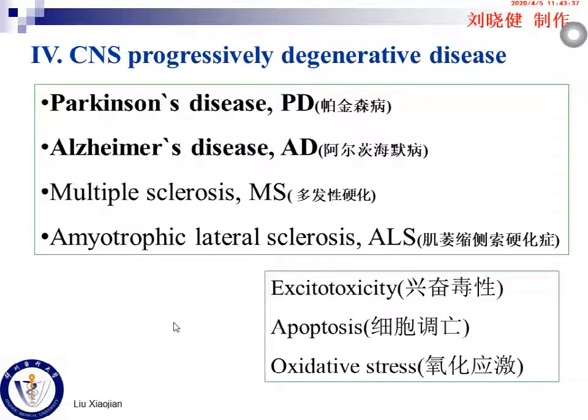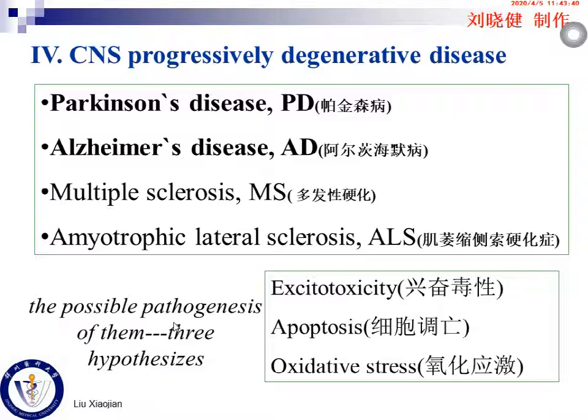So far, there are only three hypotheses that partly explain the mechanism of the disease. They include excitotoxicity, apoptosis, and oxidative stress. Substantial progress has been made in the development of drugs to treat PD and somewhat for AD. However, drug therapy for the other degenerative diseases is very limited.